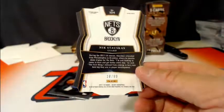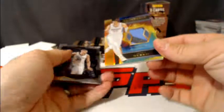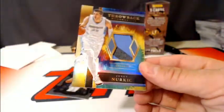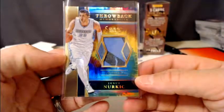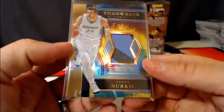Nick Stauskas to 99 for the Nets, die cut. Daniel Theis rookie refractor. Josh Jackson to 199 for the Suns. Something really thick. Oladipo for the Nuggets. Jusuf Nurkić, the tie-dye version. Two-color patch. Throwback memorabilia. It's numbered 7 of 25 going out to Denver. Nice hit. There you go, Nuggets.